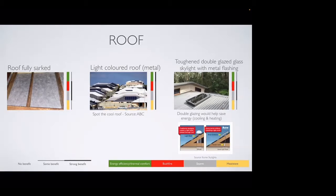So let's start with the roof sarking. A fully sarked roof has benefits towards bushfire, storms, heat waves, and energy efficiency. The sarking will help keep embers that get past the roof material from starting a fire in the roof. During a bushfire, there's often very high winds that can lift tiles, or they can be broken due to debris flying around, and that will let embers in. And now, of course, the sarking needs to have a flammability index not exceeding 5, and of course, the less flammable it is, the better.